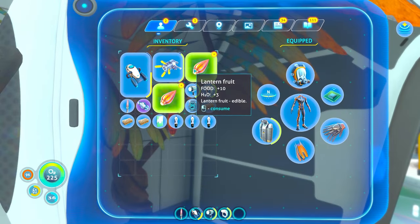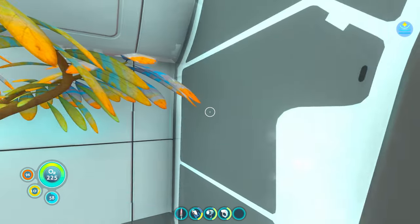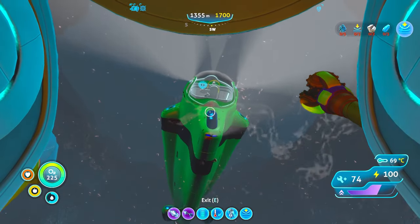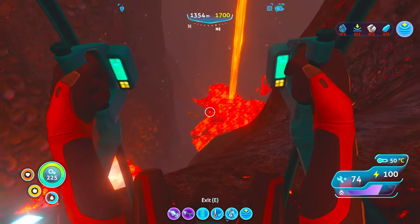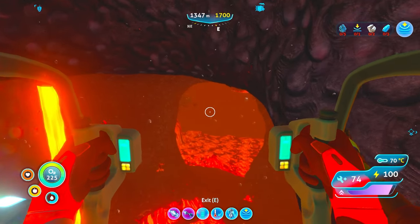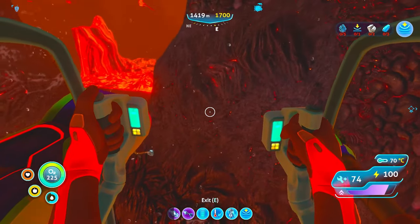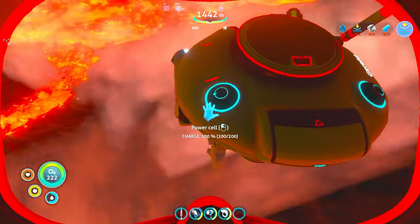Okay. Let's eat some fruit. All right. This way. Oh, look, lithium. Alright. Oh, I should have put the other... Oh. Hopefully it wants the blue key that I just so happened to bring with me. Alright, let's put the other grapple arm on. Now, we're gonna have some issues.